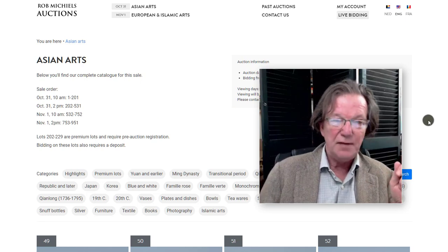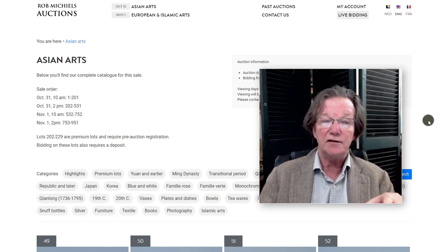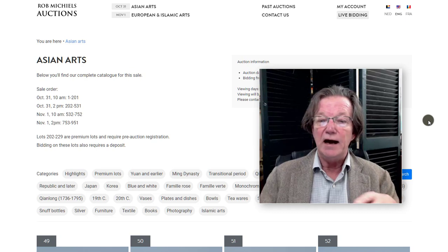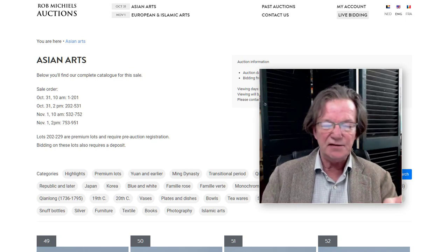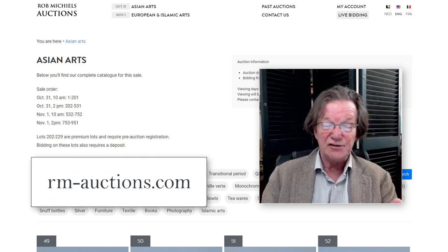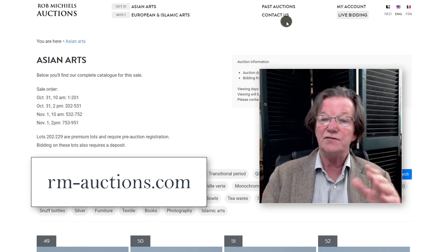And this is Rob's page. This is his own website, rm-auctions.com. They're over in Belgium, and they have all the particulars on the homepage. If you've never used his site, these are also available on Live Auctioneers and Invaluable, as you all know. But he has his own site where you can place bids and communicate with them and so forth. It's very easy to do.